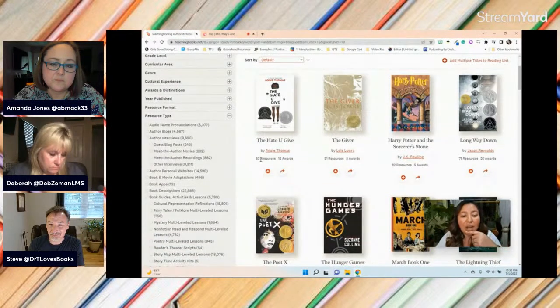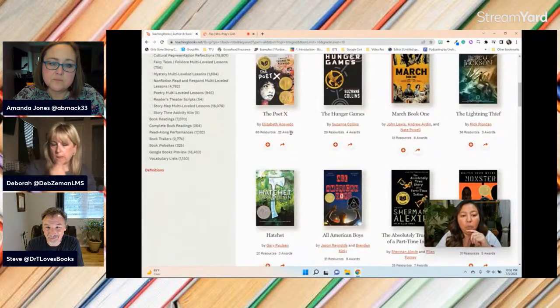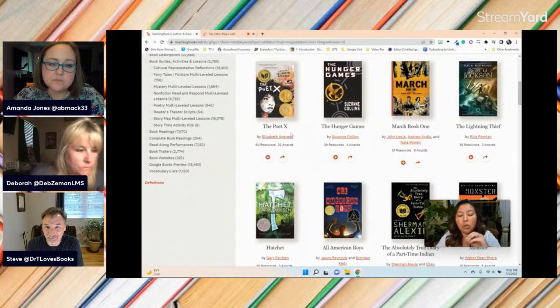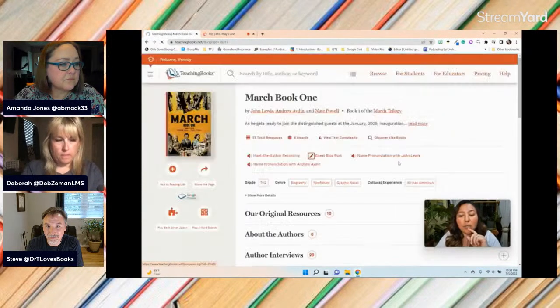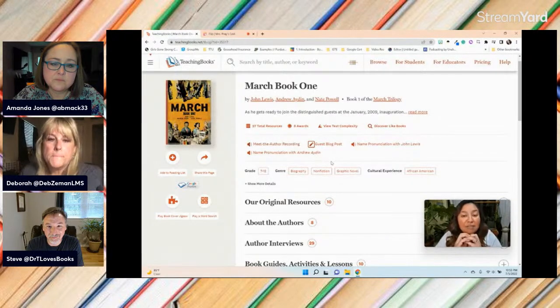It also lets me see how many resources there are for these books. Now, I'm going to be honest, I would not get The Poet X, for example, for my middle school. However, if I wanted to get it for a special collection, or to buy it for a teacher or as a gift, I have these resources here to guide me. If I wanted to buy March Book One, I could click it, and it would show me everything it has, such as a meet the author recording, guys. That is probably one of my favorite things from teachingbooks.net.